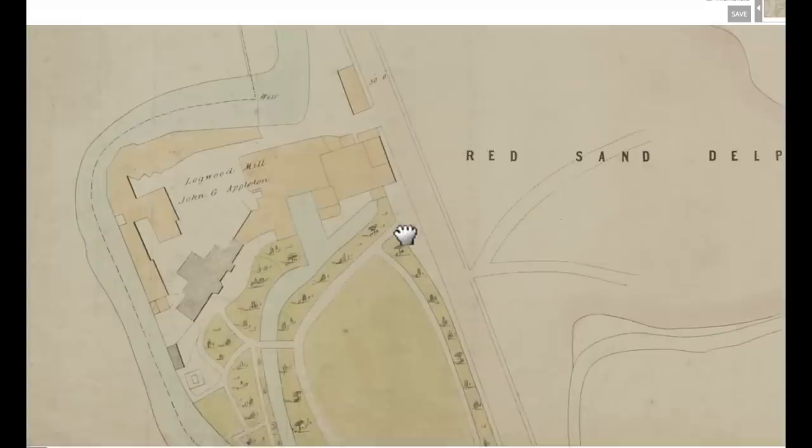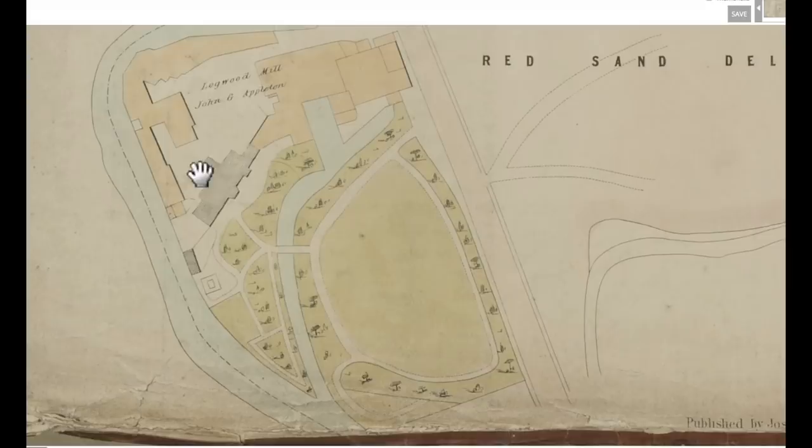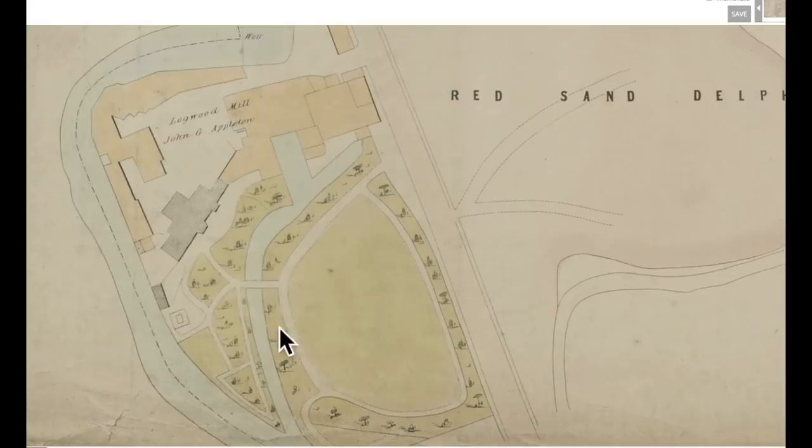But there you go, Logwood Mills, owned by John Appleton, and then this green area here in front. So what were the logwood mills like? Can we ever see any pictures of them? And what became of this green area? Okay, so I'll leave you with that for the moment.